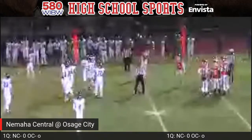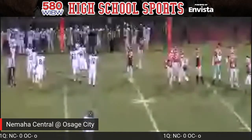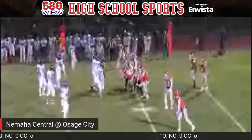A 3rd down and not quite short, but certainly manageable now for the Indians. 9:45 to go in the first. Yeah, going over that left side of the line. Big hole early on. Whalen, the left tackle. Wyatt Littrell, the left guard. 5th play of the drive coming up.